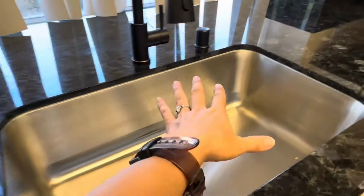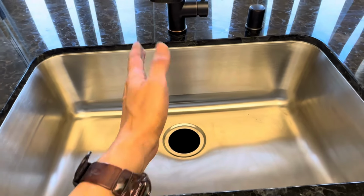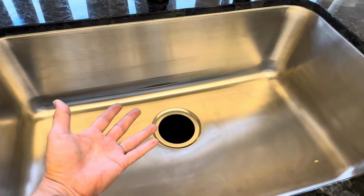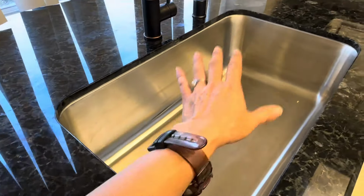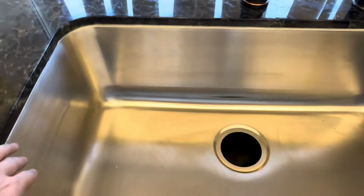Big, deep sink. I am not a fan. I'm probably the only person, but I am not a fan of divided sinks. You need to have space. What if you have a little puppy to wash? I love big sinks. And then the curves, I like the curves. I don't like sharp corners.